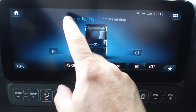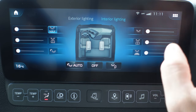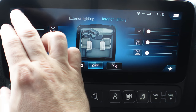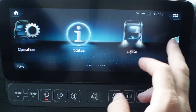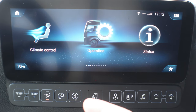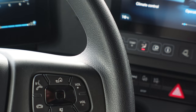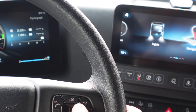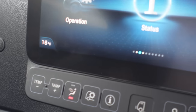Okay, let's see the light. You can set exterior light or interior light. You can, for example, exterior is off, interior light. You can change everything, like in the cars. I will not touch that too much now. So off, automatic or something like that, but we will leave it for now. Status, operation. Okay, you have a lot of settings here, but I just want to show you how it looks when it's touch, and how much easier it is for the driver when you don't have to search for the button or something like that. And everything of this, of course, you can use while you drive. You don't even need to touch that. So it's really nice.